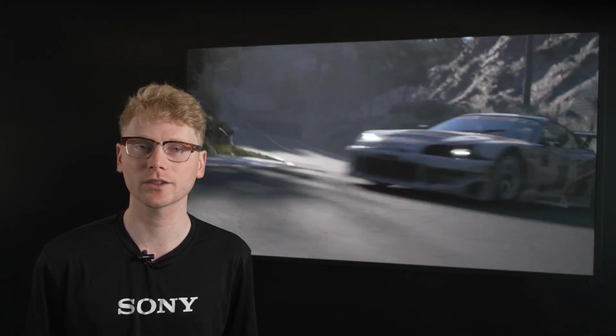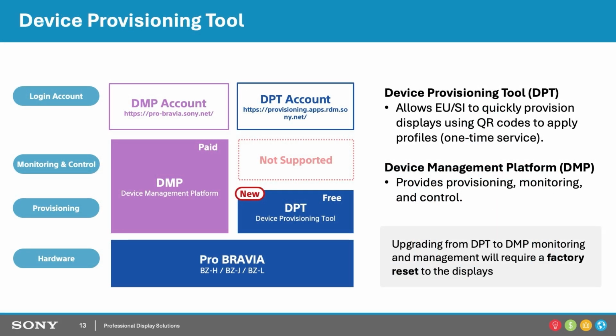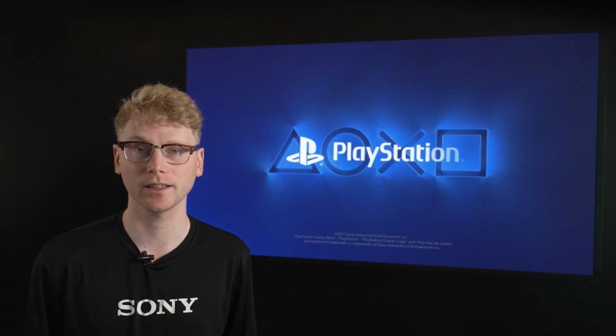Now let's talk about another game-changing feature that can assist with installation, Sony's zero-touch provisioning. Picture this, you just got a shipment of brand new Sony Pro Bravia displays. Instead of manually configuring each one, which can be super time consuming, Sony's zero-touch provisioning means you can simply connect the display to the internet and it automatically pulls in the right profile preset by your IT team and the display configures itself. It adjusts all the necessary settings and downloads any apps you may need. Not having to physically set up every single device saves lots of time on installation.